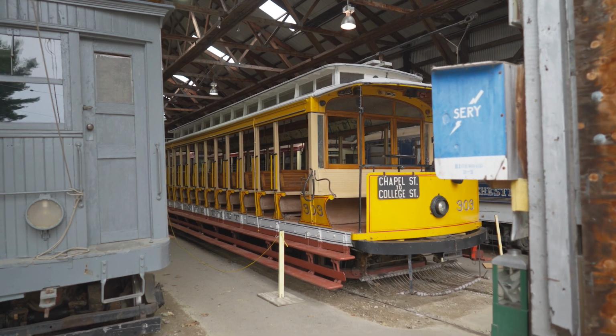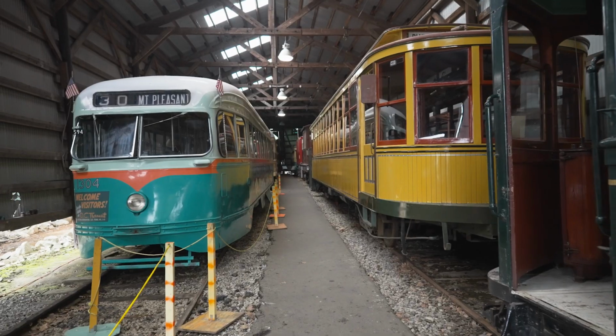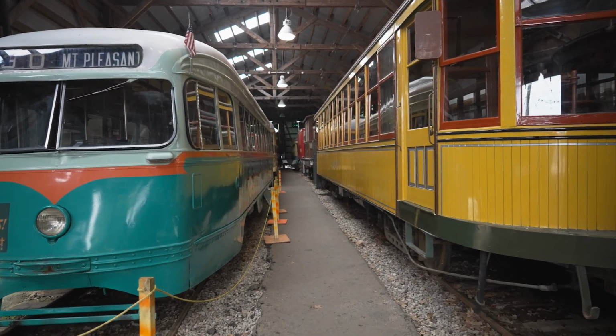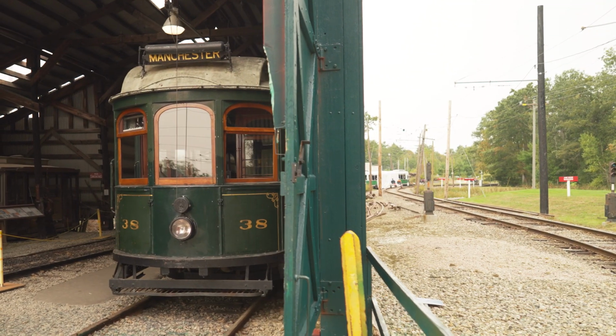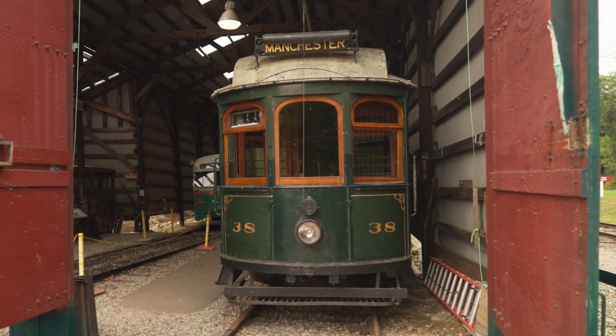So we have cars ranging from the very beginning of the trolley era, the late 1890s, even a little bit earlier than that, up through modern rapid transit vehicles that were built in the late 1970s. We cover pretty much the entire evolution of the transit industry, including buses, trackless trolleys, as well as the streetcars and rapid transit trains. Where are you sourcing all these cars from?